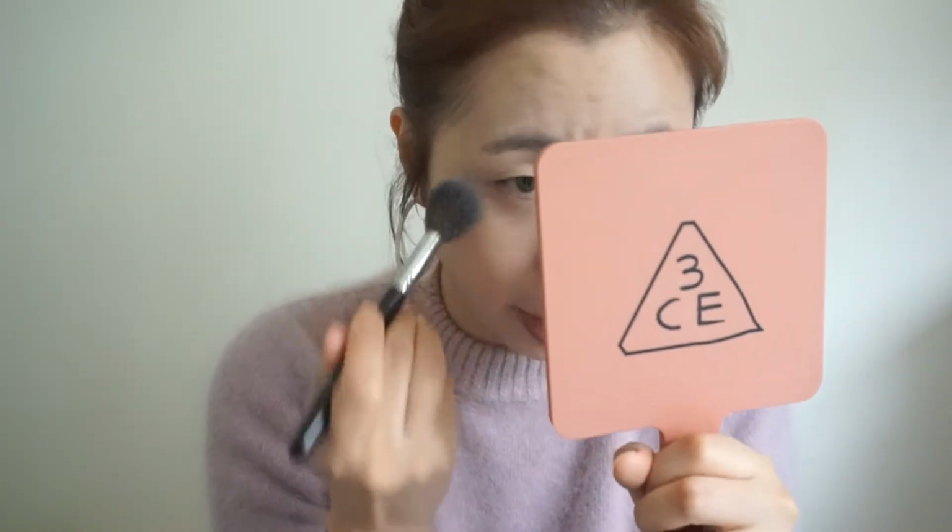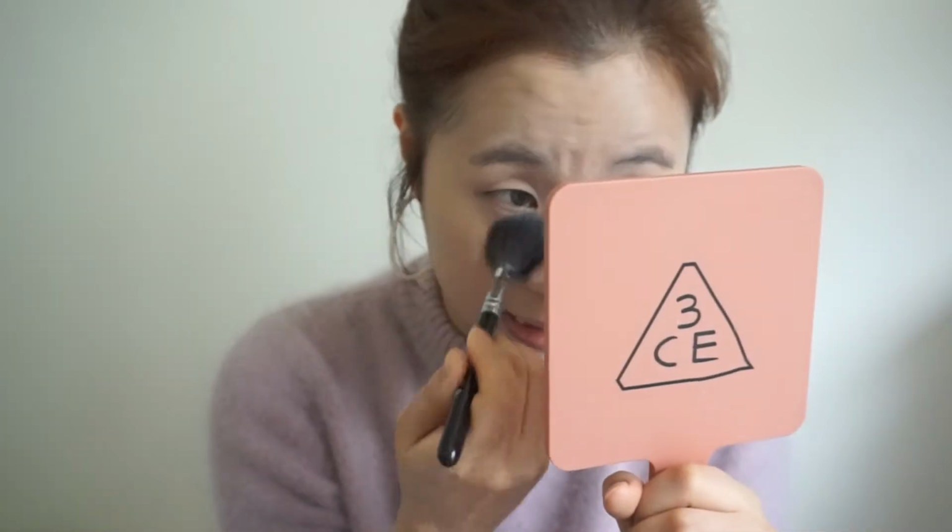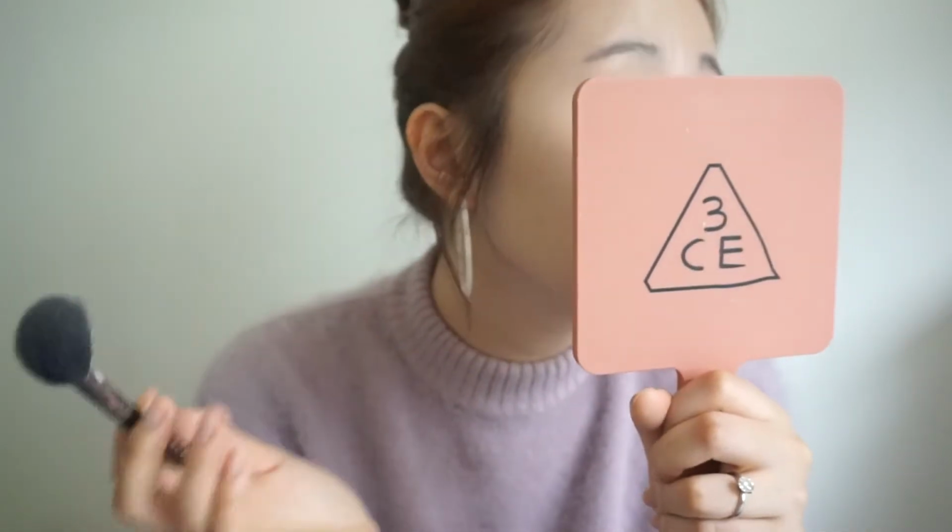But I need to be careful with the amount that I use, because if I use too much, my skin will crack. So I feel like for me, it's gonna be a really nice powder for summertime too, because I do feel like this powder makes my makeup last.